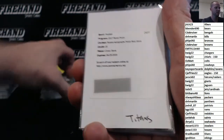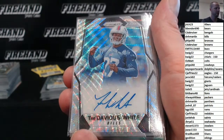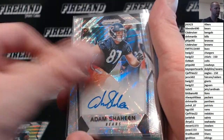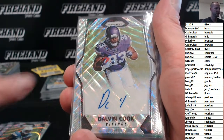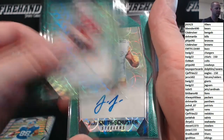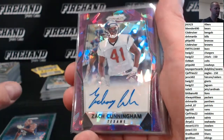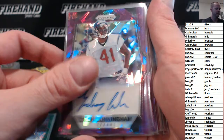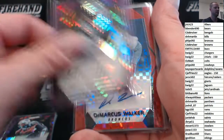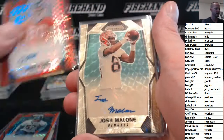Wave autos, number to 149, got a redemption of Corey Davis, Tre'Davious White, Taywan Taylor, Adam Shaheen, Mike Williams, Dalvin Cook, Evan Engram. Green to 99, C.J. Beathard, Juju Smith-Schuster, Cordrea Tankersley. Purple to 75, Zach Cunningham, Curtis Samuel, Donnell Pumphrey. Red to 49, DeMarcus Walker, Jake Butt.